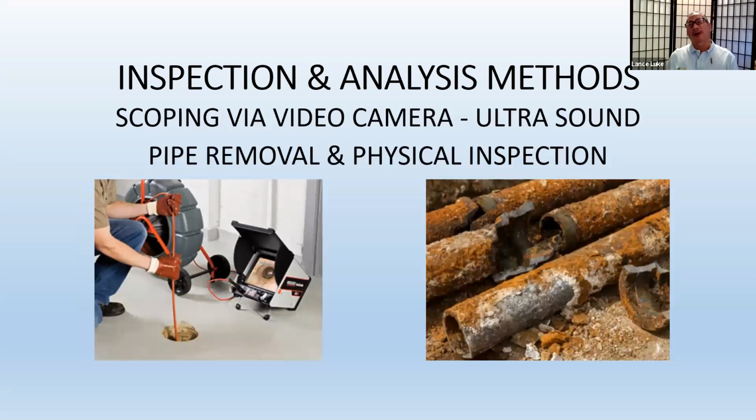Other inspection and analysis methods is scoping. What we do is get a plumbing contractor to run a video camera down the drain line, and we look at the inside of the pipe. And a lot of times when we do that, we can't even get the scoping line in there because it's too clogged. Okay, so that's a red flag already.